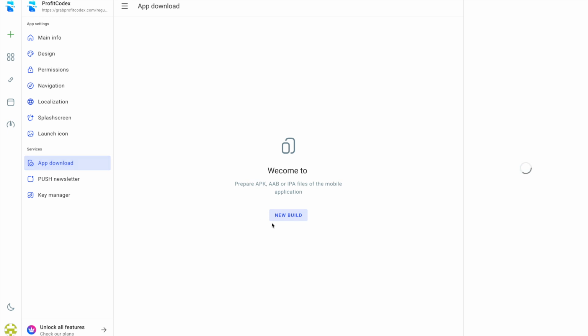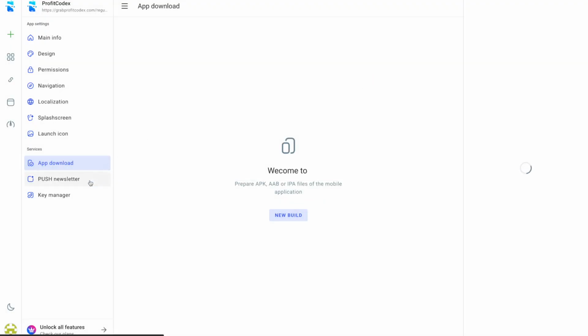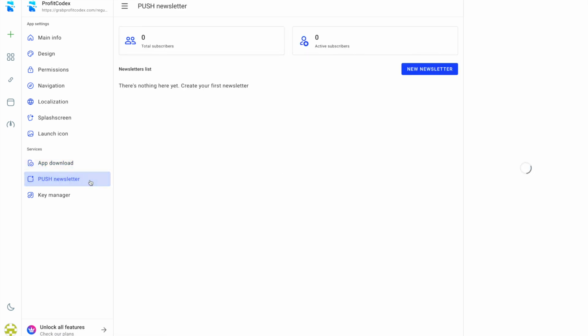It's just going to app download, new build, select what you want, select your version, and then click start building and let ProfitCodex do everything for you. Once it's built and uploaded to Google Play or App Store, you can then send out newsletters to your users, such as push notifications or the notifications right inside the app to keep them up to date with everything happening in your app.